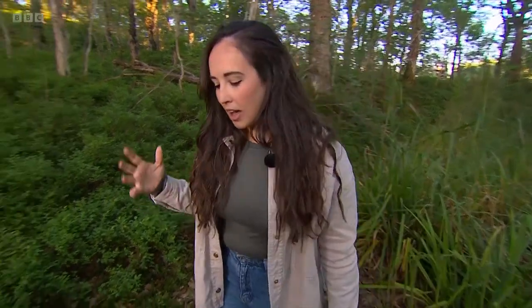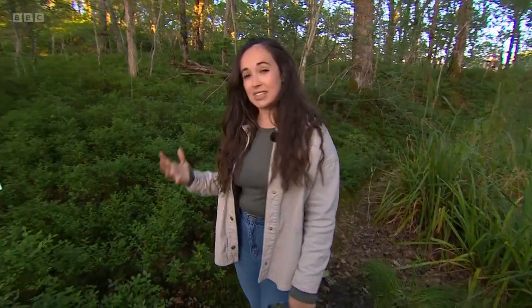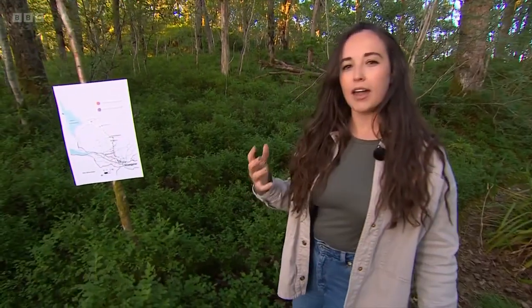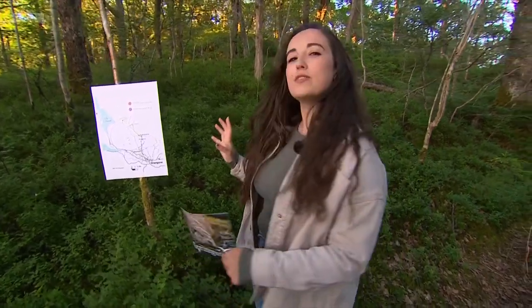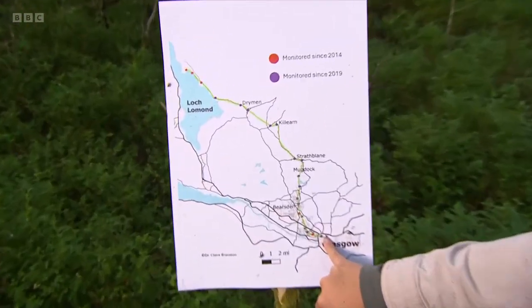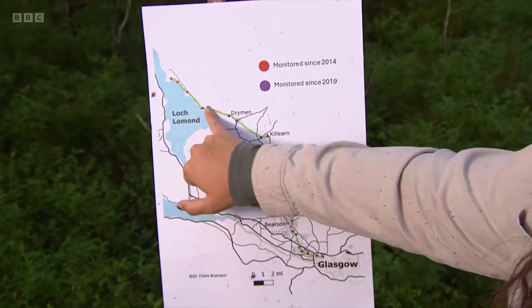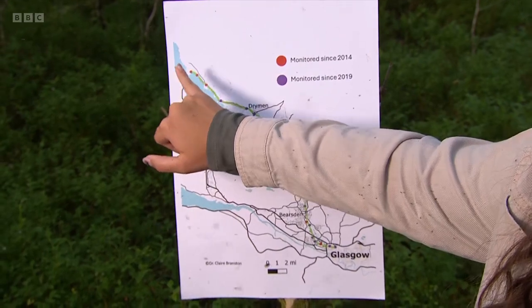Now, of course, we have to really look at how these bird species are changing over time. And what's happening here at this research centre is they're trying to understand the effect of urbanisation on some of our favourite bird species. So they've set up a transect that goes all the way from the centre of Glasgow, all the way around, just about 25 miles long, to the northeast of Loch Lomond.